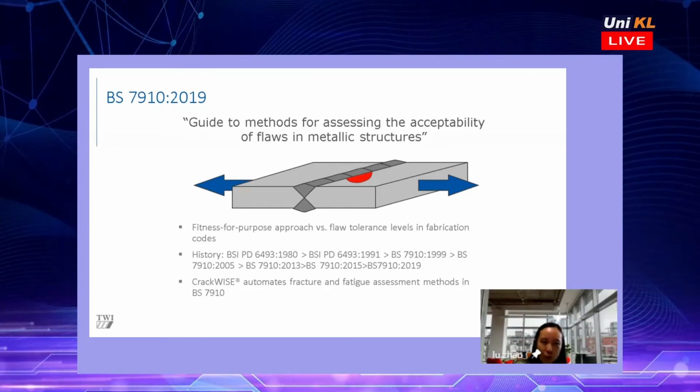And I want to talk a little bit more about BS 7910. If I were to use one sentence to summarize BS 7910, it's a guide to methods for assessing the acceptability of flaws in metallic structures. So it offers an alternative approach for assessing the suitability or acceptability against the tolerance levels in the fabrication codes. And this was first developed in the 1980s under different names, and it has gone through several iterations through history. And the latest version was released in 2019.